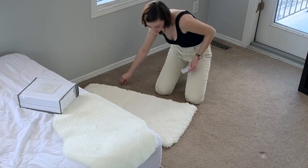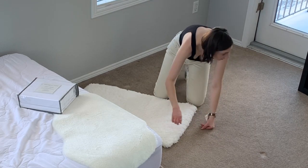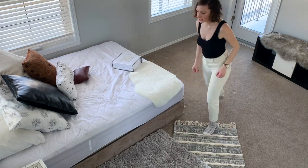At this point, the shedding was just too much, so I decided to return this one. It's shedding everywhere! Already?